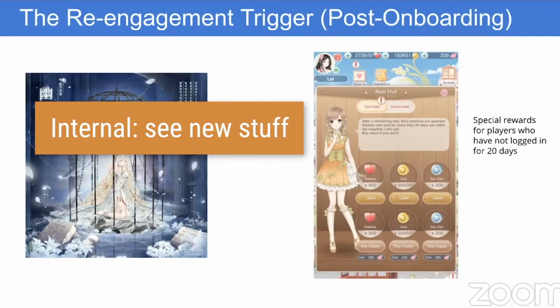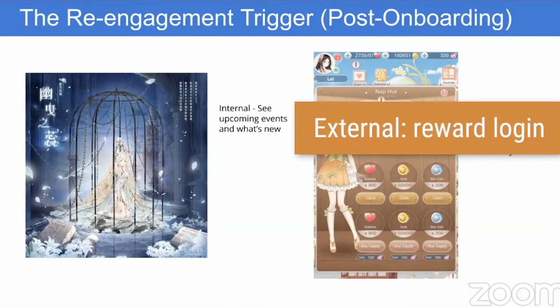You just want to see all the new things that they're adding to the game because every 1 or 2 weeks, there's more. And then for external rewards, players that haven't logged in for 20 days get these special rewards that don't appear to anybody else. There was a time where I didn't play for 20 days and then this popped up and then Casey got really jealous because I got a ton of things from the nap hut, which really is just that re-engagement trigger.